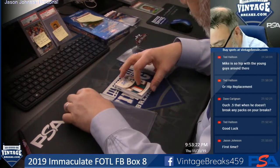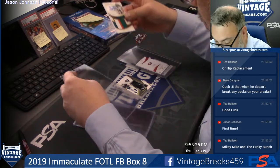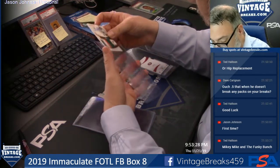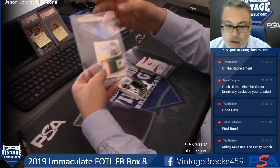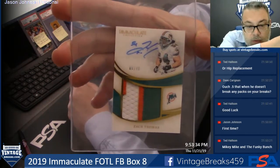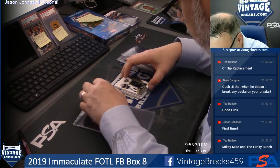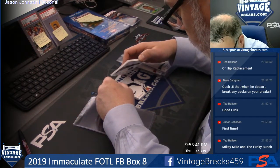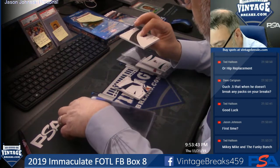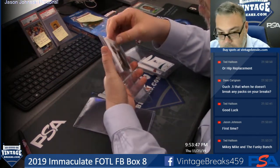Zach Thomas, Jumbo Patch Auto out of 49. Well, that's an awesome card. This looks like it's a glove card. So, yeah, Zach Thomas. Hunter Renfro, gloves, 4 of 5. That's a cool card. 2 of 5, excuse me.